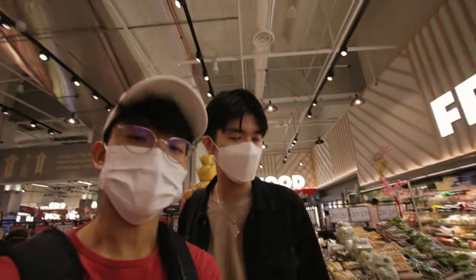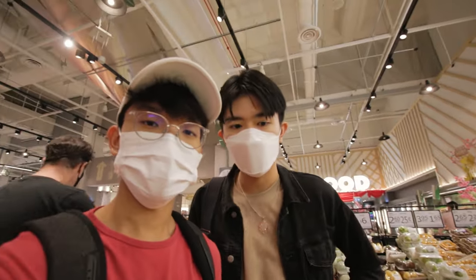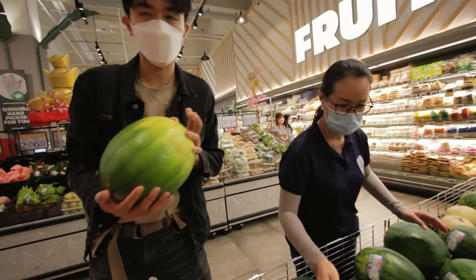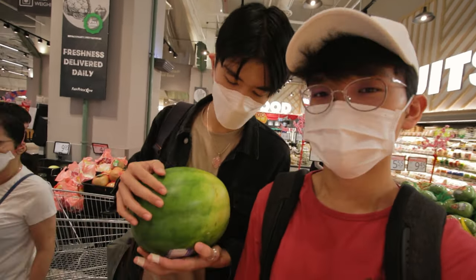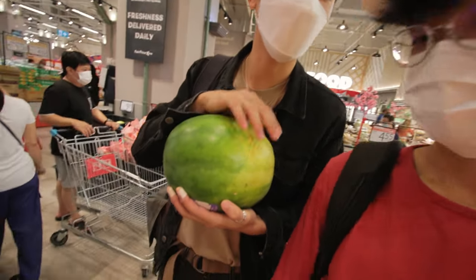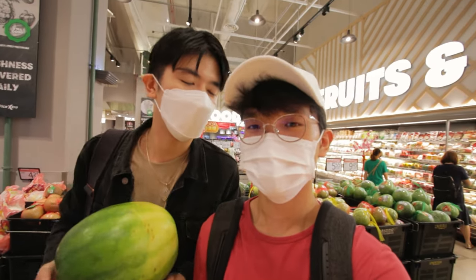Oh my god. Okay, Chong Yen's gonna teach us how to choose a watermelon. Okay guys, when you choose a watermelon, it must first be round. Okay, let's walk a bit. Firstly, it must be round. And then when you look for it, it should have a big yellow spot on it. This means that the watermelon has stayed on the ground for a long time, and it has a lot of water.